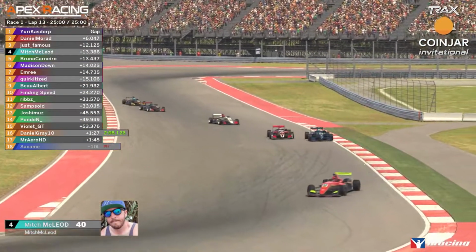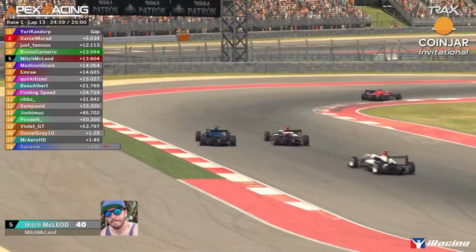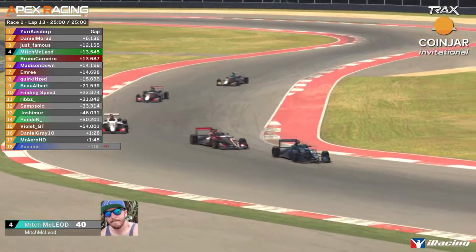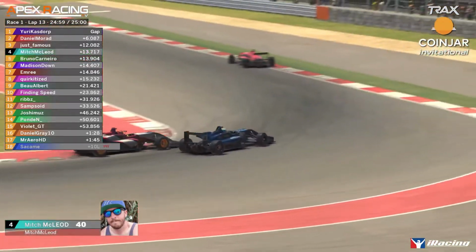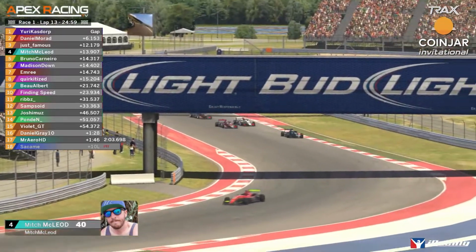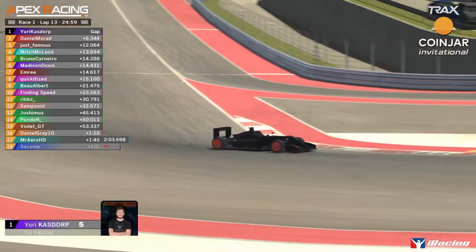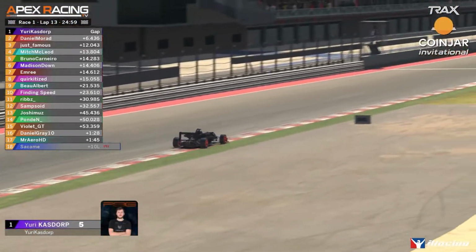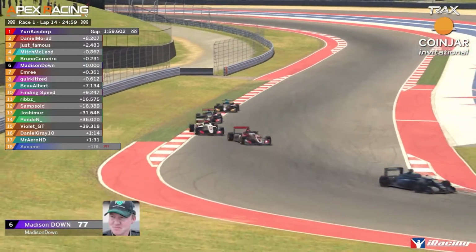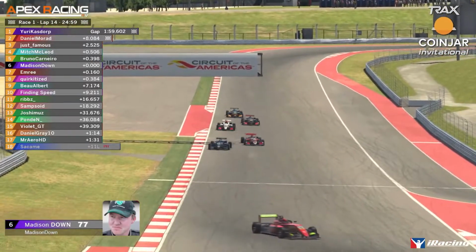That was excellently played by Mitch McLeod, who knew that Bruno Carniero was focused on getting the toe of Giuliano in front of him. Now can Mitch hold on to it? He's got the line for the upcoming corner. Oh, Bruno, beautifully done. But just clips the curb and doesn't get the drive off. That was almost a perfectly executed crossover again for Bruno, as YuriKasdorp comes around the final corner with yet another dominating performance. But this is the battle we're all watching. It looks like Mitch McLeod's going to hold on to that fourth place with the excellent move he made.